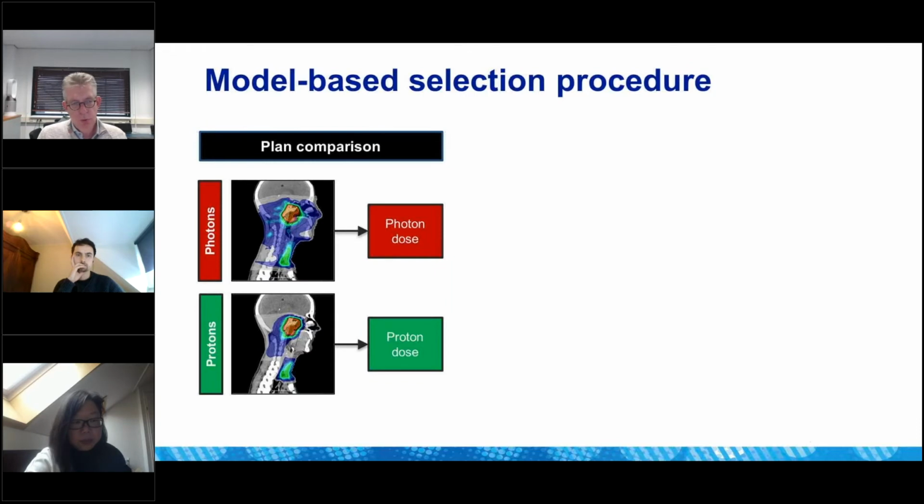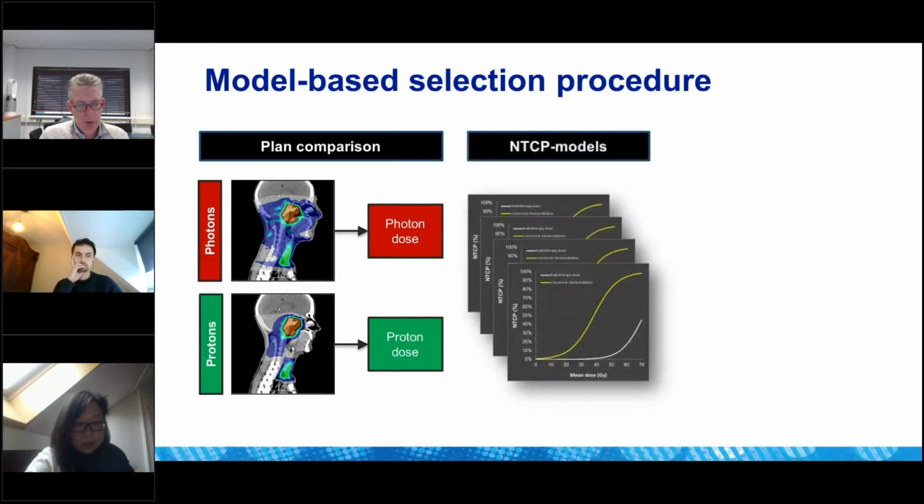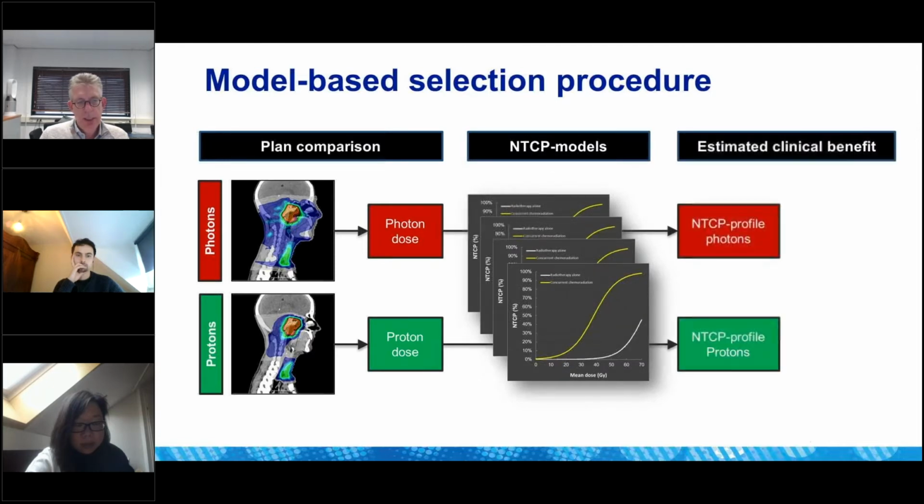So what we have to do is that in every patient, we have to do a plan comparison. We make a photon plan and a proton plan. Then we get a photon dose and a proton dose. And then we use NTCP models to translate these dose distributions into NTCP profiles. And when we subtract them from each other, we get the so-called delta NTCP profile. And this delta NTCP profile gives you an indication of what is the benefit to be expected in terms of lower risks of complications due to radiotherapy.